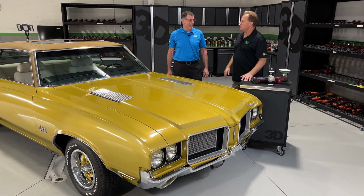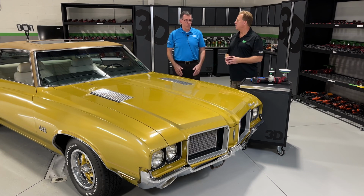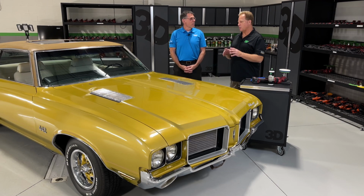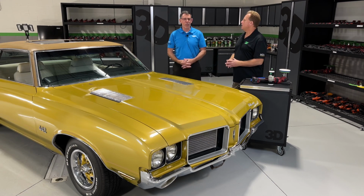Well, 442, share with everybody what 442 stands for. Well, everybody has their own thing with it. I think the originals were 400, 4-barrel, dual exhaust type setup. I don't really know exactly. I hear different things. This one has a 455 in it, and it's automatic transmission. So that's a big block, by the way, in case you didn't know. I always thought 442 was 4-speed, 4-barrel, dual exhaust. So that's probably what it is, because they changed engines a few times over the years.